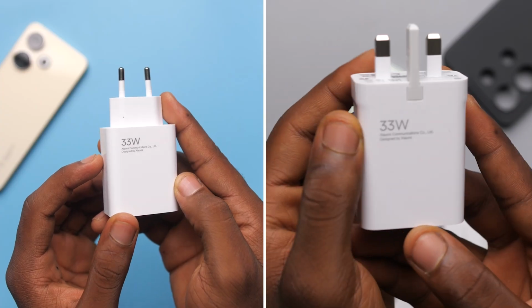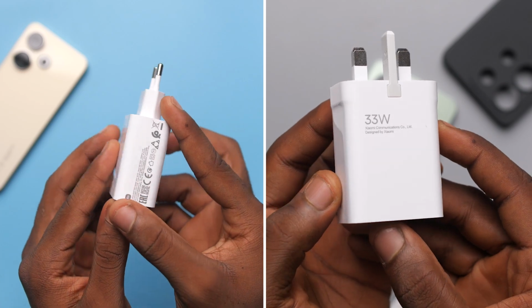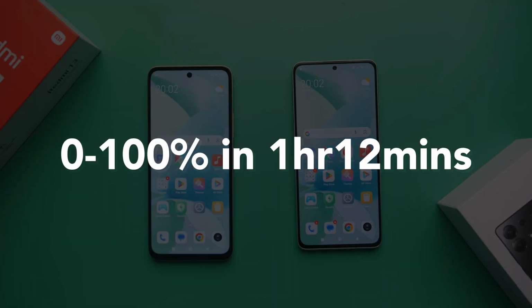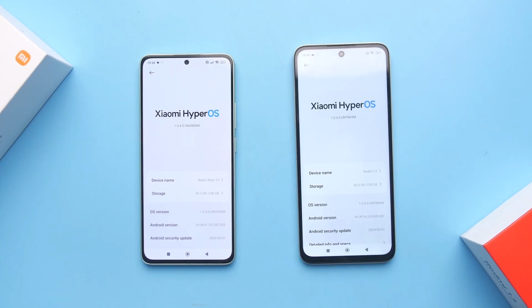For charging, both phones support up to 33 watts of wired charging, so it should take a little over an hour to fully charge these phones. No real difference there. And that's kind of the same thing with software. They're both running on HyperOS on top of Android 14. I plan on making a long-term review of the Note 13, so in that video, I should talk a bit more about HyperOS and all its new features.